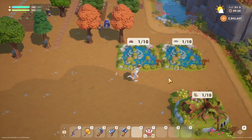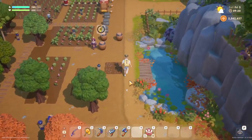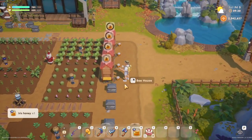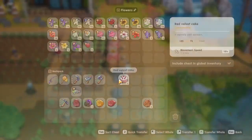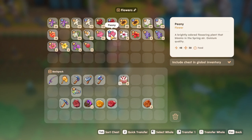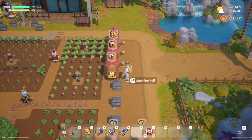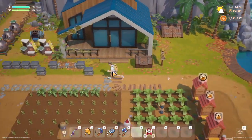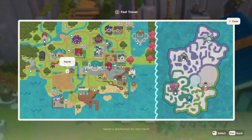And I don't think these will have bred yet, so we'll just let them go. Okay, we did poppy last time. Let's grab a peony then. And I think now we go to the museum. We didn't get both of the fish we wanted, but we did get one. And that's not bad.